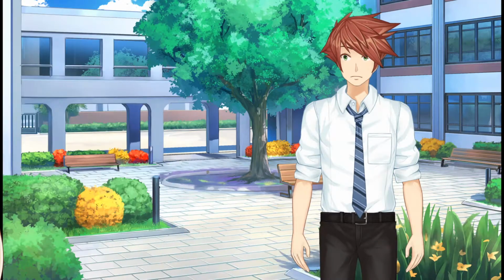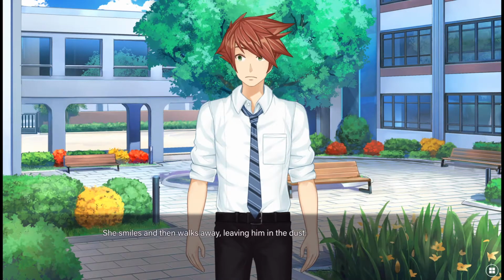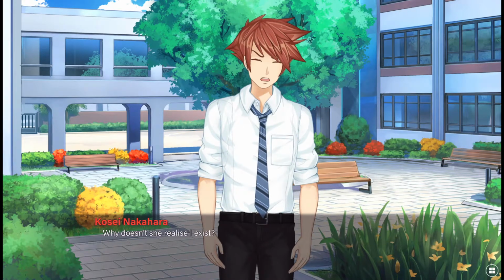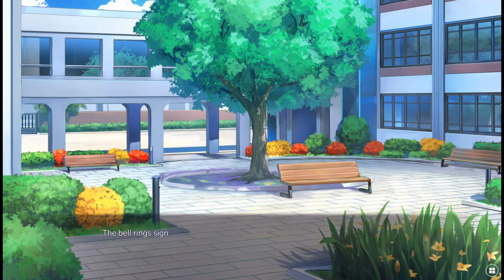Oh. She smiles and then walks away, leaving him in the dust. Seriously? He clutches his chest and flops onto the floor. Why doesn't she realize I exist? Mina stifles her giggle while I shake my head. I suppose you can get your revenge by not voting for her. Kosei sighs. No, it's okay. I'd still vote for her. The bell rings, signaling it's time to go back to our classes. Talk about timing.